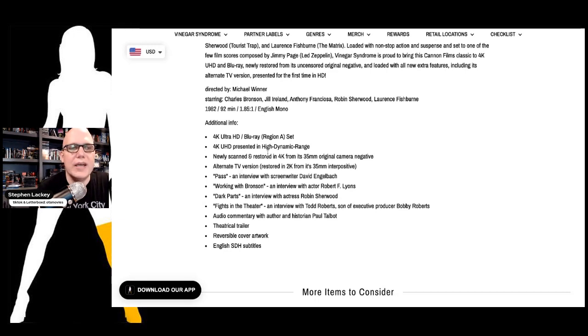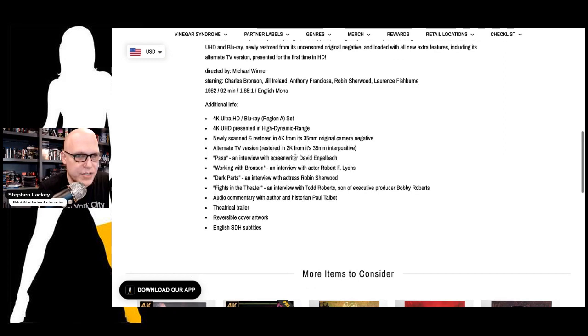And then 4K presented in high dynamic range, which is obviously an HDR. I think it's probably just HDR10 though. Newly scanned and restored in 4K from its 35mm original camera negative. So it should be quite stunning. I trust Vinegar Syndrome. Alternate TV version restored in 2K from its 35 millimeter interpositive. Not quite as good a quality on that one, but it's the TV version. We're just watching that for nostalgia, really.